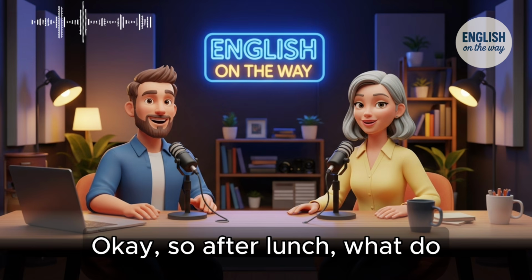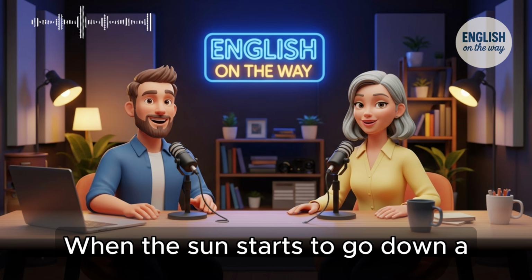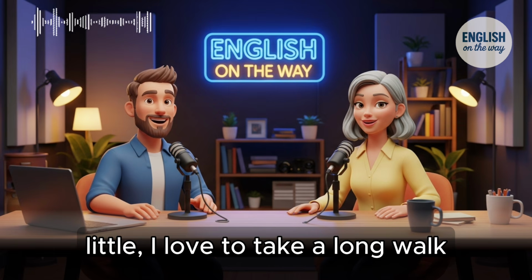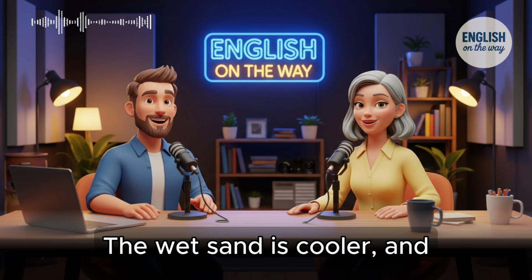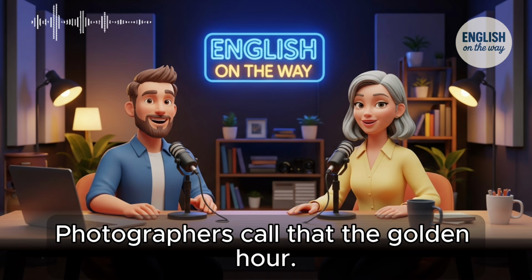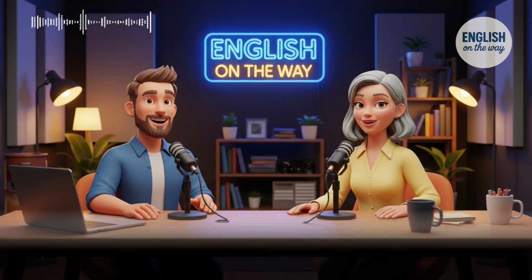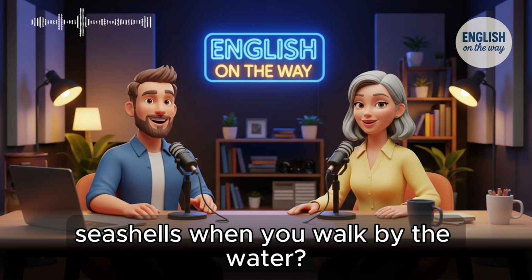Okay, so after lunch, what do we do in the late afternoon? When the sun starts to go down a little, I love to take a long walk. Me too. The wet sand is cooler and the evening light is so pretty. Yes, photographers call that the golden hour. It is perfect for taking beautiful photos. Do you ever look for interesting seashells when you walk by the water?